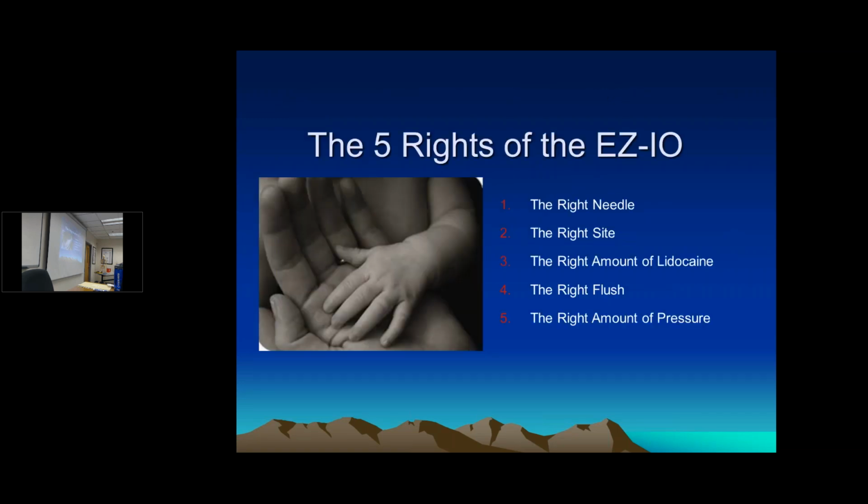The 5 rights of IO: right needle, right site, right amount of lidocaine, right flush, and right amount of pressure. Why do we use lidocaine? We use lidocaine in a central line. Why would we use it here? Well, it's safe. It hurts like hell. Yeah, matter of fact, it does.